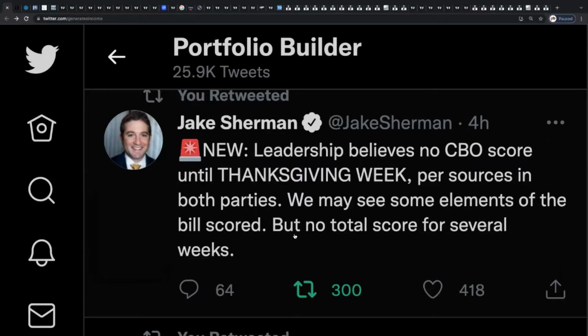CBO is probably not going to come in until Thanksgiving. So is the market going to be patient all the way up to the last second? Probably, unless there's somewhere else to put your money that's more attractive. So if rates are going lower, that's not attractive. The dollar's at a critical level and will crash if we pass stimulus. That's not attractive. So I don't see where else you put your money right now. That's why we're not changing our positioning.